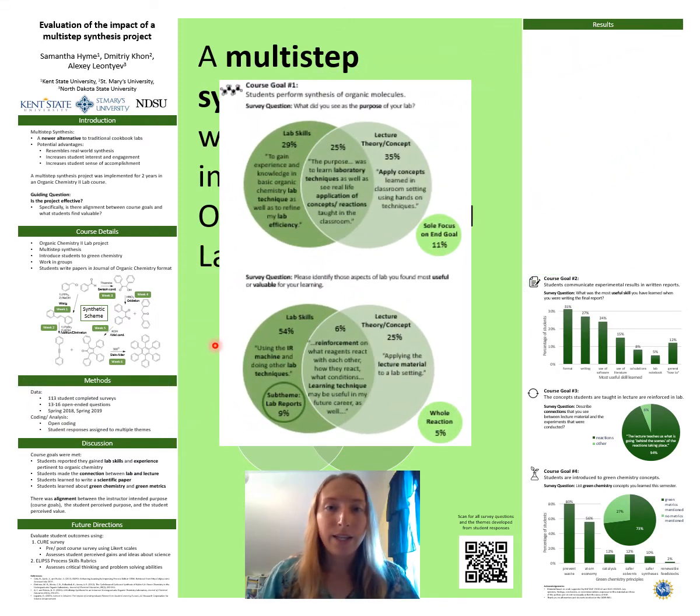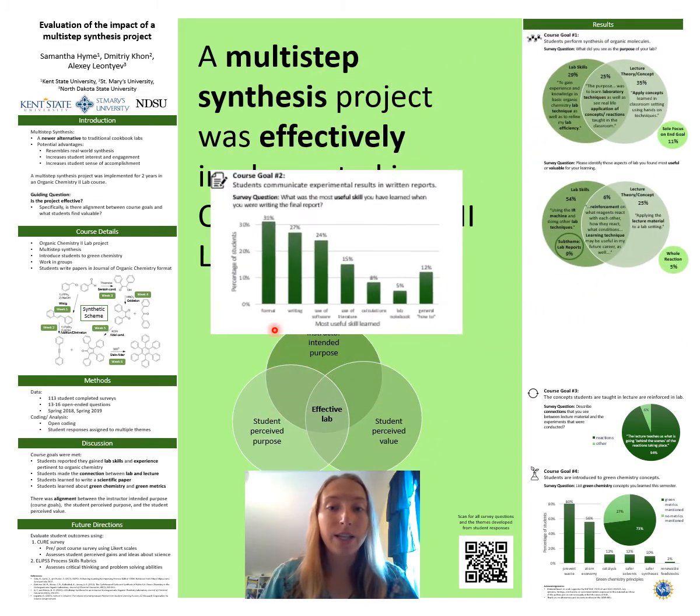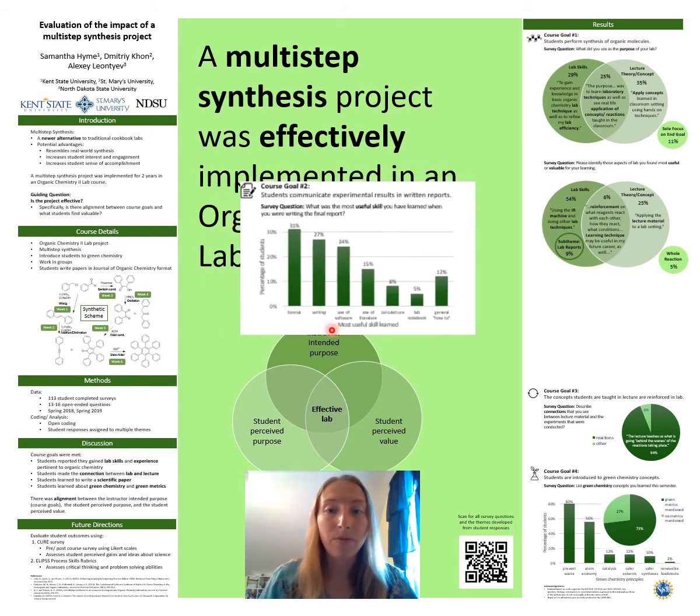So looking at the questions on purpose and valuable aspects of the lab, I saw a similar breakdown in responses. Students were talking about gaining lab skills, applying lecture concepts, or both, and this lines up with course goals really nicely. You'll also see that 9% of students specifically mentioned lab reports as the most valuable aspect of the lab. And then in this chart here, you can see the skills that students reported gaining while working on the lab reports. The top 3 responses here being formatting, writing, so things like knowing how to write concisely, and then use of software such as ChemDraw.